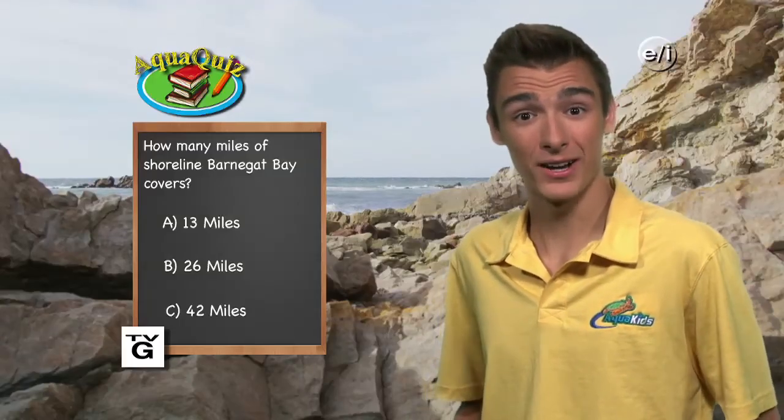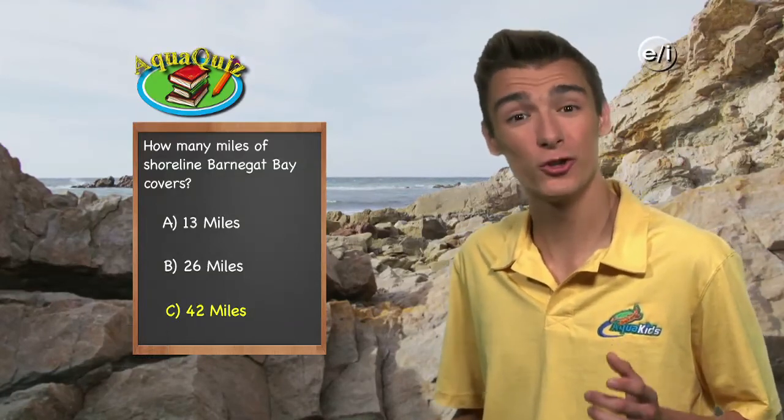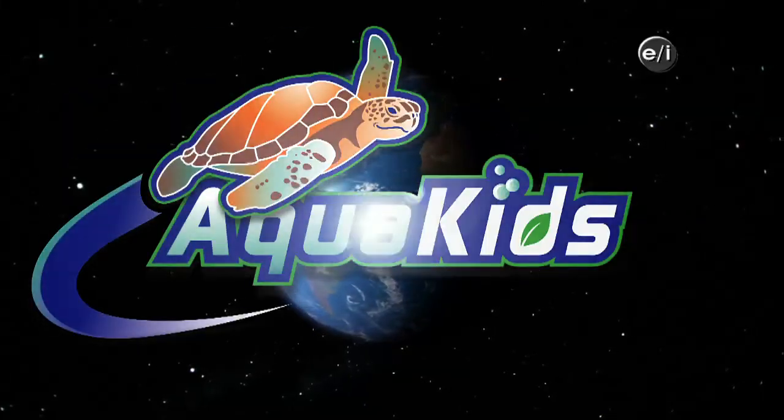Did you guess how many miles of shoreline Barnegat Bay covers? The answer is C, 42 miles. This bay starts at Point Pleasant Canal and runs south to Little Egg Harbor. Barnegat Bay's ecological productivity and broad appeal make this coastal area one of the most valuable living resources in the nation. Welcome back to Aqua Kids.